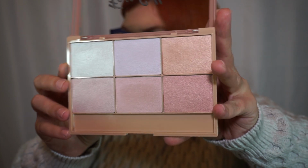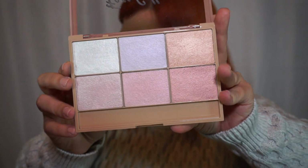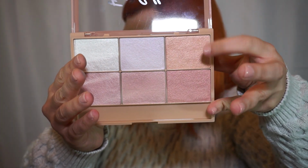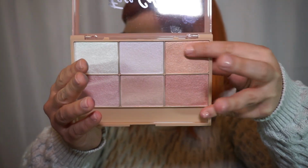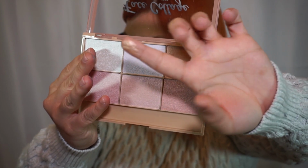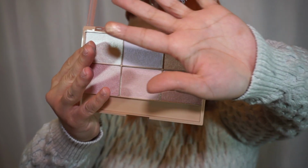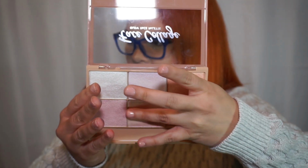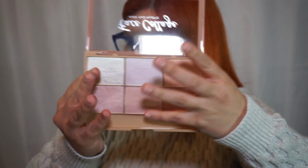And this is the blush palette. I really like the range of colors. There's a lot. This one actually is a very warm peach. Let me see. Oh, that looks really nice. Let me swatch this one and this one. And let's do this one.